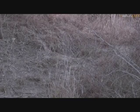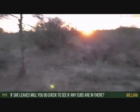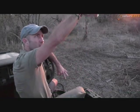Now, William, you want to know if Thandi leaves, will we go around or go there and check to see if the cubs are there? Yes, what we'll do is Senzo will stand guard. I will walk up there and go shoulder length in, pull them out, check what kind they are, probably give them a rabies shot, put them back in there. No, we would leave it entirely as is, William. We wouldn't do anything at all.